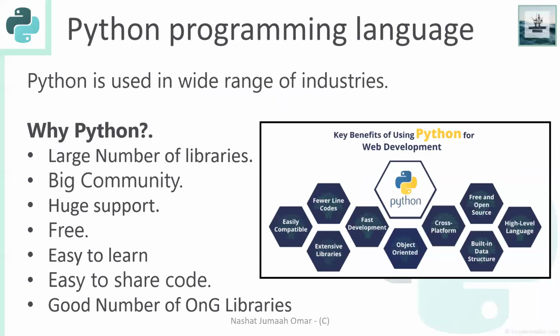So why should you consider Python instead of other programming languages? Let me just tell you what other options you have as an engineer who wants to learn.